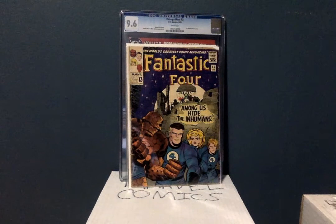The next issue here is Fantastic Four 45, which I'm so happy to finally have. Fantastic Four 45 is the first appearance of the Inhumans. I have 46, which is the first full appearance of Black Bolt, and 44, which is the first appearance of Gorgon. And I have issue 47, which is the first appearance of Maximus the Mad, the evil brother of Black Bolt, who's trying to take the throne of the Inhumans. And now I have 45.